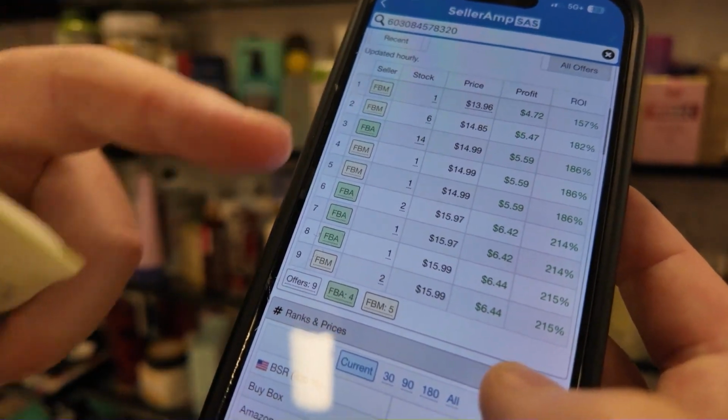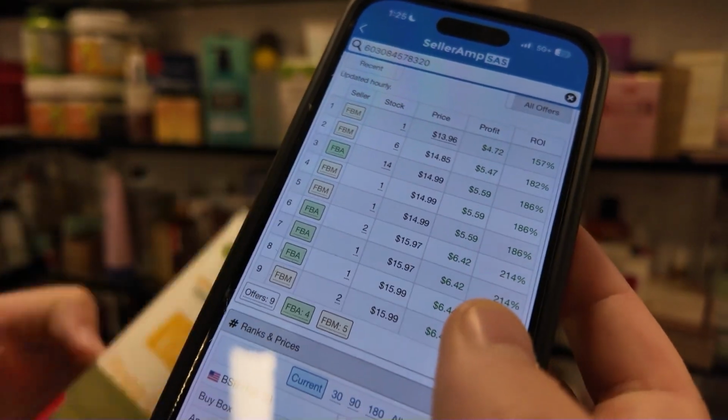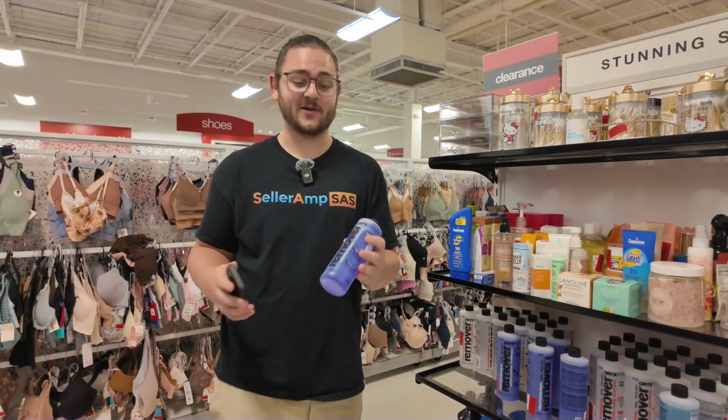We also don't have a ton of competitors here, and they're all even more expensive than that, right? So this is a pretty good example of a quick base hit product that I'd go ahead and send into Amazon. When we're trying to buy items, obviously we want to find the fastest sellers, but you can still make big profits on slow movers.